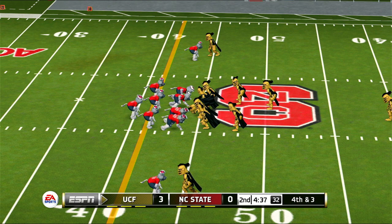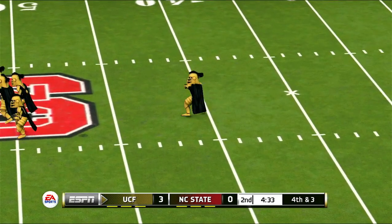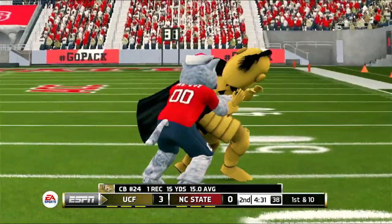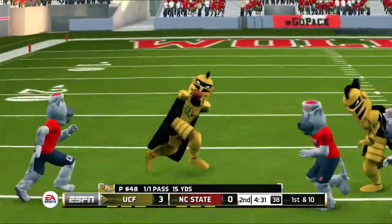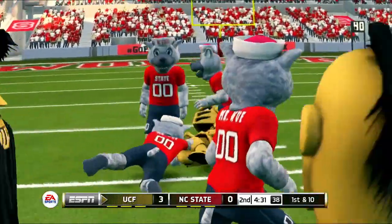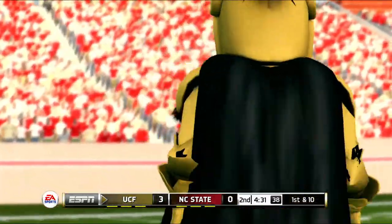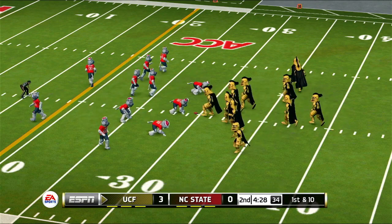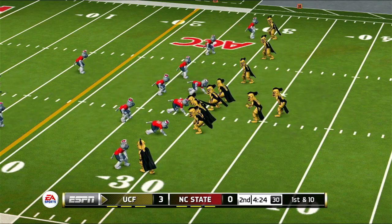And they could really put their opponent in bad field position with a good punt here. Here's the punt. No, they're going to throw it. He makes it out to maybe the 30-yard line. It's first and 10. Ball on the 30. Central Florida is up by three.